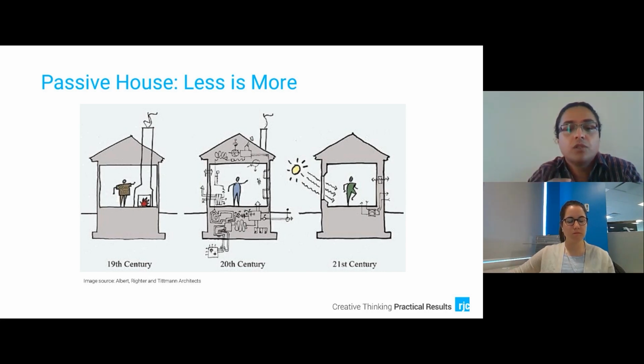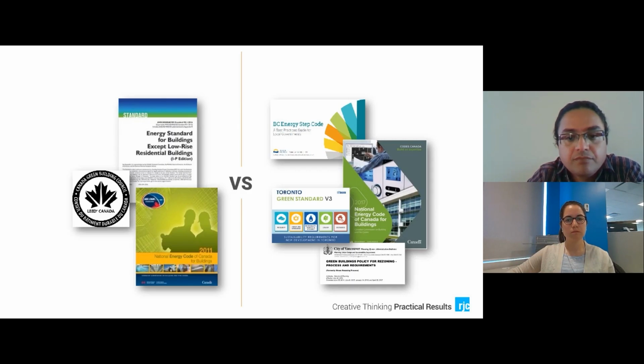So now when you live in a passive house, you live in a very high performance building enclosure, and now you don't need complicated mechanical systems anymore, because the heating demand is so low that you can simplify the mechanical system and you can rely on the thermal comfort that you gain from your enclosure.